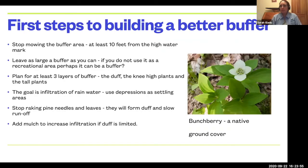So feel free to chime in or make observations as we go along. But here's a few first steps that you could consider for building a better buffer.